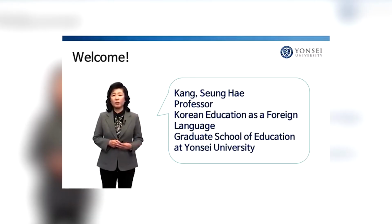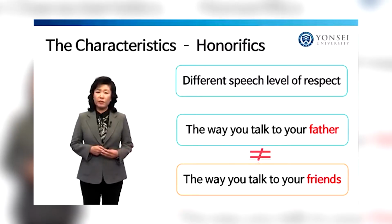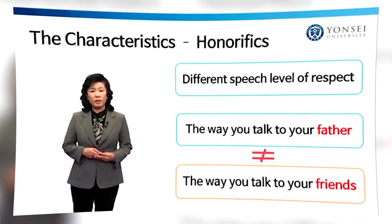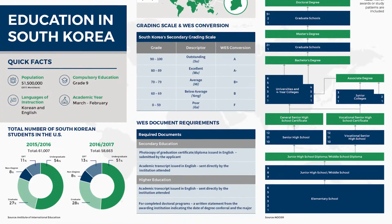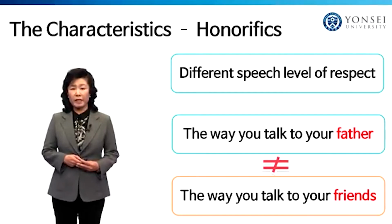Sung Hai Kang is an associate professor at Yonsei University. She has a doctorate in Korean language education and has been teaching for more than 3 decades. Her research interests include Korean education, Korean curriculum development, and teacher training.